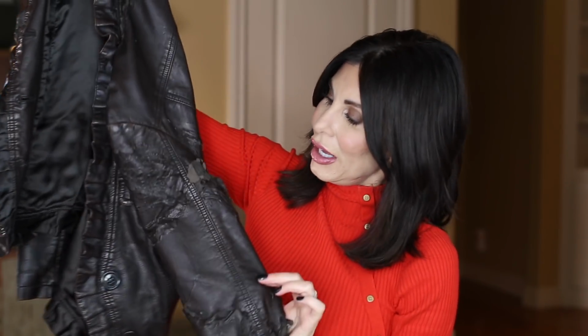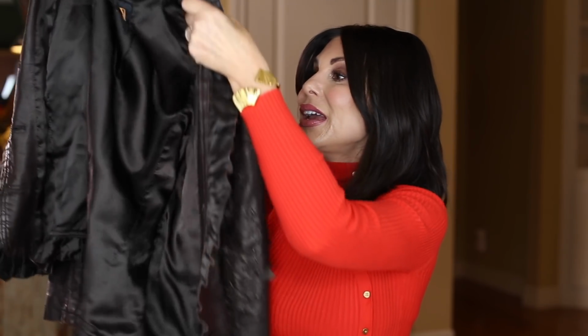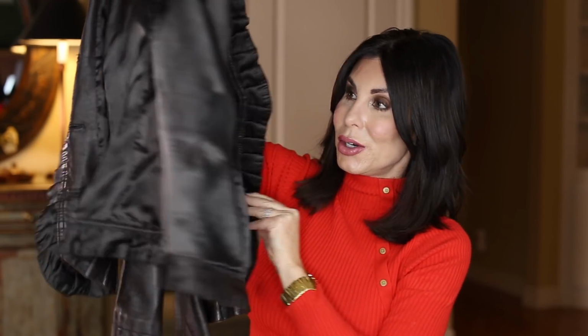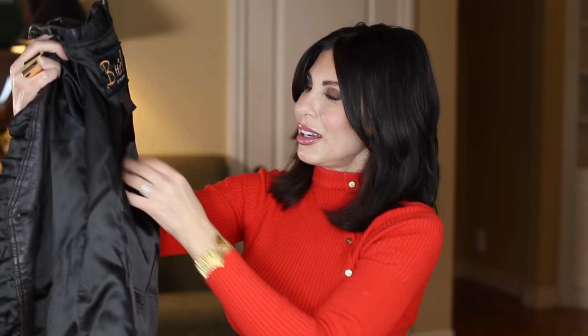And we have a faux leather, very dark chocolate brown jacket that I have had for probably 20 years, but I just love this. And I don't know what happened. I had it stored in my basement, and I know it's faux leather. Gosh, it feels like real leather, but I know it's not. Well, real leather wouldn't do this. What am I talking about? Real leather wouldn't do this.